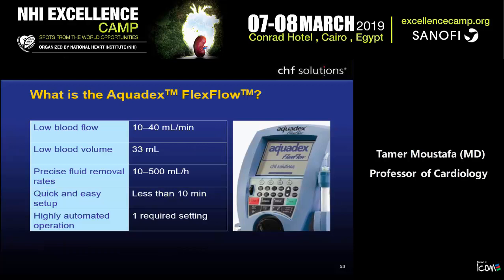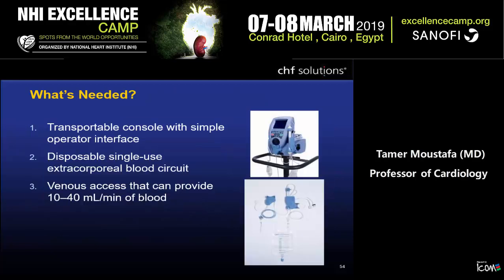There is a low blood flow, 10 to 40 ml per minute, low blood volume, 33 ml, and precise fluid removal rates from 10 up to 500 ml per hour. The setup is quick and easy, in 10 minutes, highly automated operation, one operator setting. What do you need for this? A transportable console with a simple operator interface, a disposable single-use extracorporeal blood circuit, and venous access that can provide 10 to 40 ml per minute of blood.